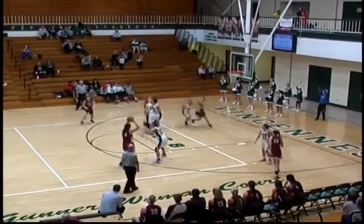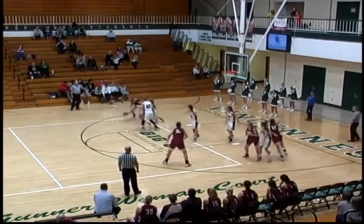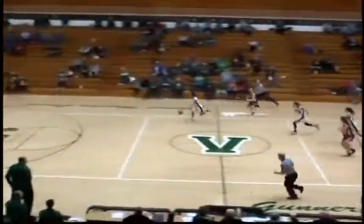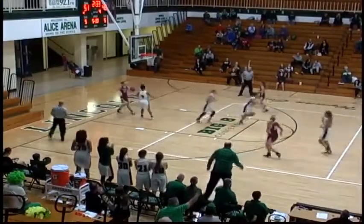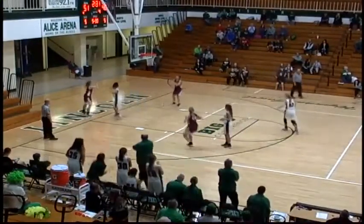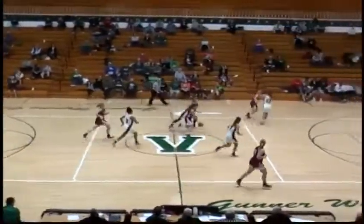Out high to Pinnock. Caleb Pinnock stands with it. Brings it across to Kilser. Now over to Lowry. Lowry got it stripped away. And Green with a breakaway to the other end. Puts it up and in. So Green with the steal and the hoop. Lady Houses bumped it out to an 11-point lead.